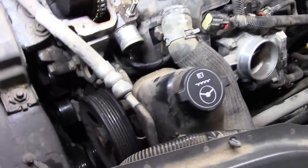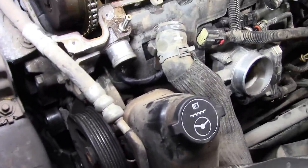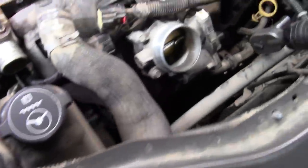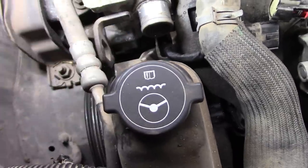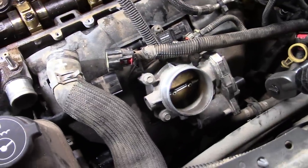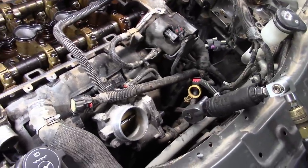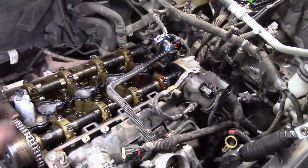And then I got to figure out what to do with the power steering pump. I don't think I have to pull the pulley off. I think I can just pull this whole bracket off. And I'm not sure if I'm going to take the intake manifold off or not. I kind of think I will, because it's pretty tight between the core support and the cowl.